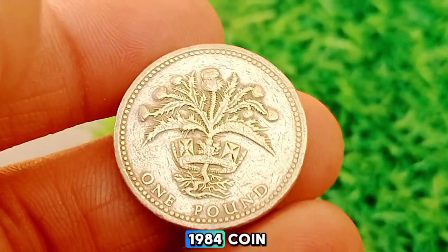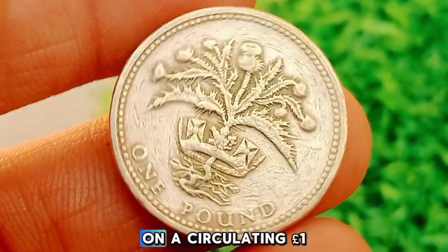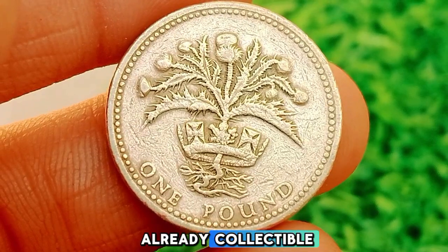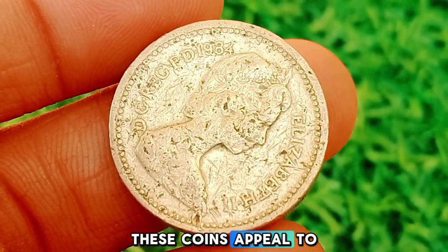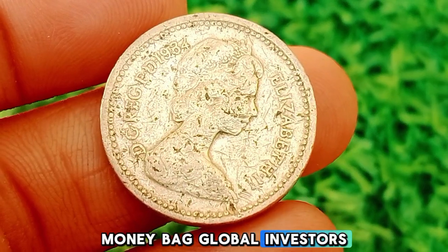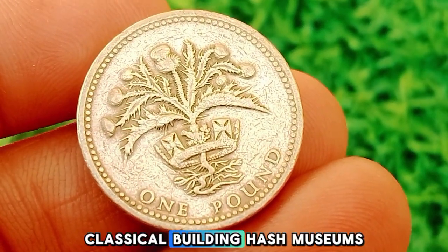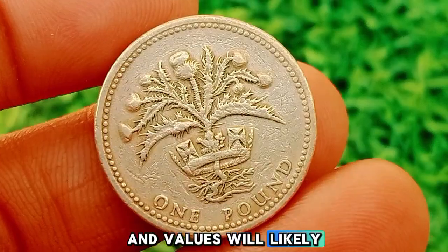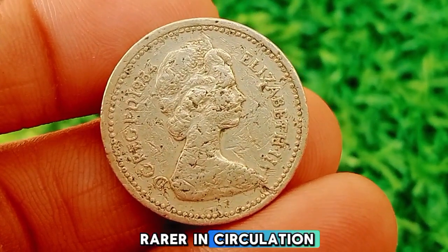Why collectors love the 1984 coin? The 1984 £1 coin marks the first royal arms reverse on a circulating £1 coin. It's symbolic, historic, and already collectible. Add a rare error, and it becomes a once-in-a-lifetime discovery. These coins appeal to United Kingdom British coin collectors, global investors, error coin specialists, museums and high-end private collectors. This means demand is high and values will likely keep rising, especially as the UK transitions to newer coins and older ones become rarer in circulation.